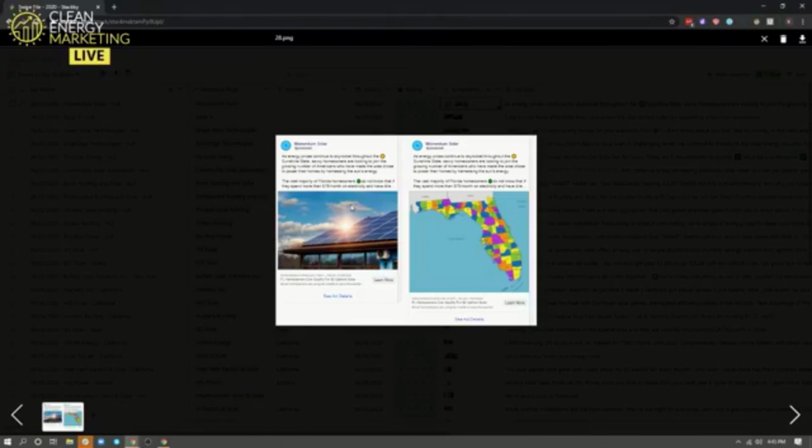So stock photos, typically I test them, and very rarely do I find ones that perform well, but I'm sure that they ran tests as well. Do you know that they spent more than $75 on electricity? Once again, right here, as energy prices continue to skyrocket throughout the Sunshine State. So right here, the first line is they're trying to create pain. They're saying, hey, your bill's going up. Do you acknowledge that? And by doing that, they're creating the pain in the person that's going to help them find a solution.